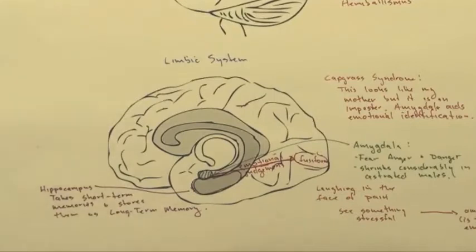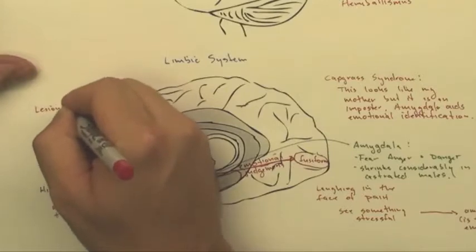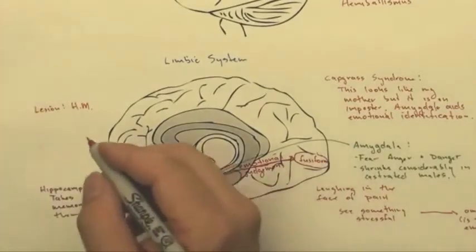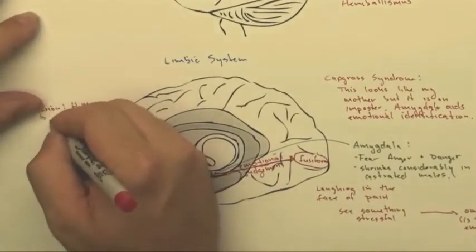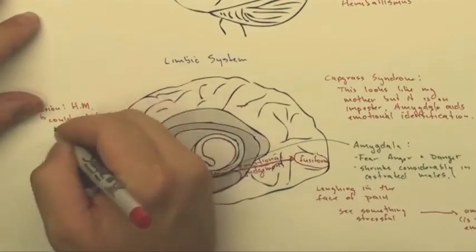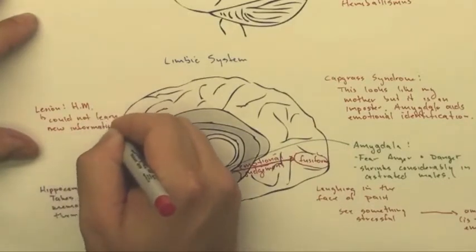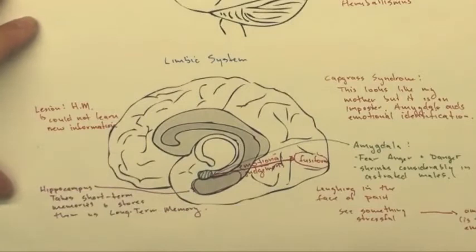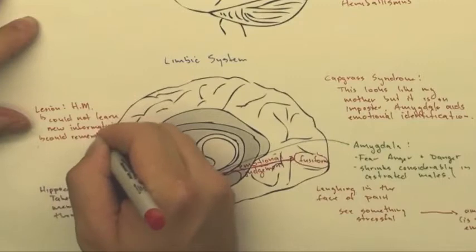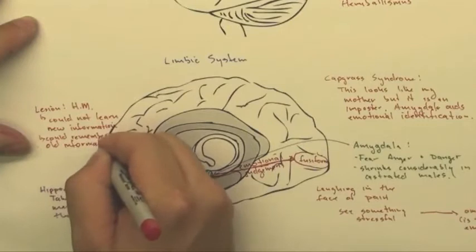Put our lesion up here. Our classic lesion is someone called HM. He died last year, and so his identification is known now, but I don't remember what the H and the M stand for. So got to keep going with HM. And HM suffered damage, and he could not learn new information. So he met his doctors anew every day. He couldn't remember them. He could remember old information. So he could remember his name, where he was born, things like that.